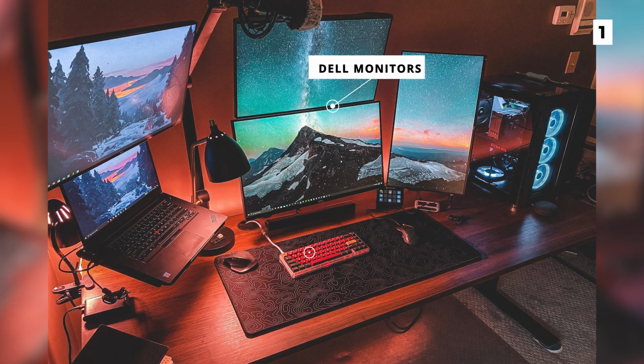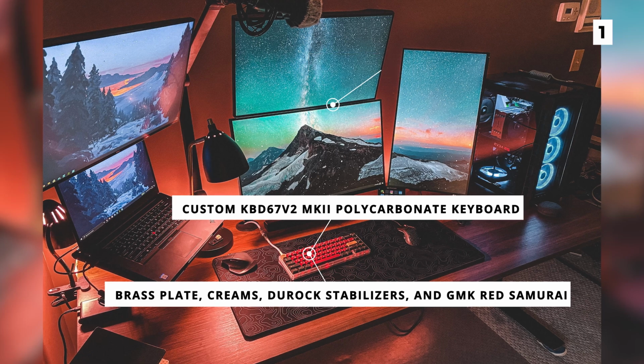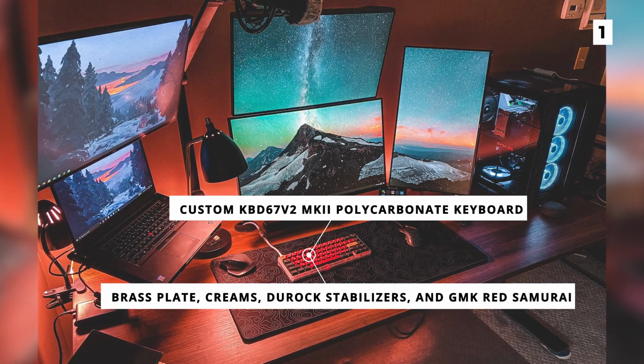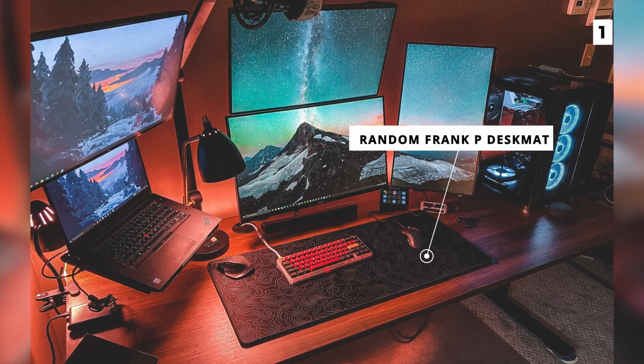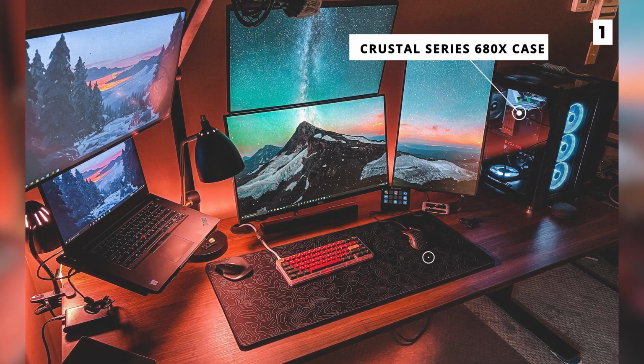Below these monitors is a custom KBD67V2 Mark II polycarbonate keyboard with brass plate, creams, Durox stabilizers, and GMK Red Samurai on top of a random Frank B desk mat. Off to the right you can also see their stunning PC in a Crystal Series 680X case. And that's the end of the list today.